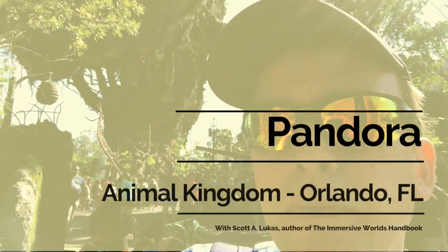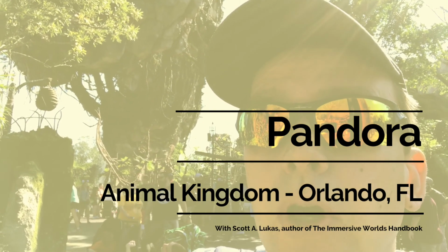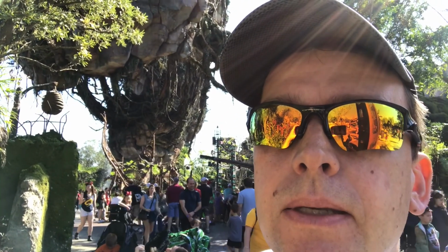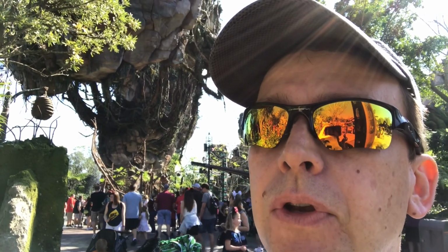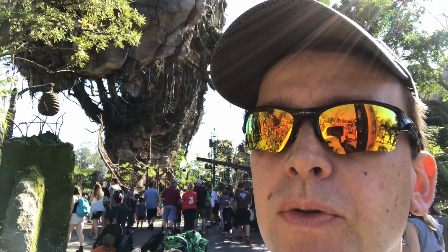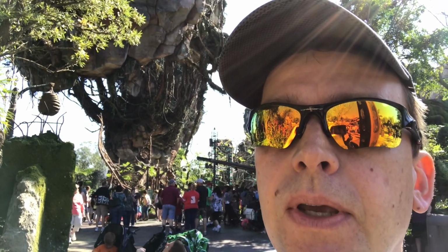And welcome back to another video feature of the Immersive Worlds Handbook. Today I am at the newly opened Pandora, World of Avatar at Disney's Animal Kingdom in Orlando, Florida. A very innovative new theme land that of course is based on James Cameron's first movie and presumably a series of future movies, Avatar. So let me take you on the tour today.